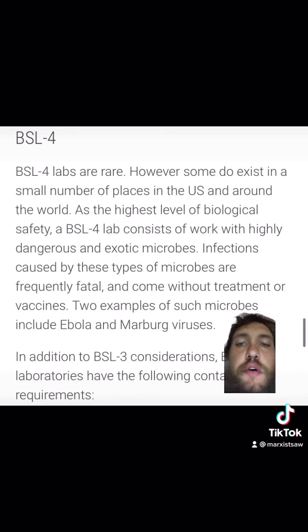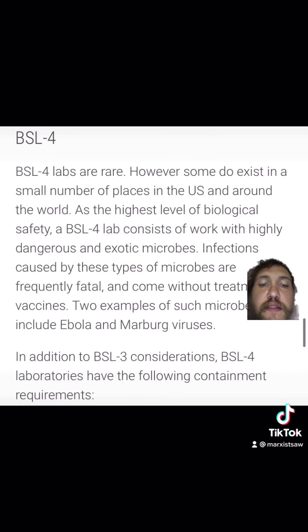So BSL-4 laboratories are apparently extremely rare. They're in a small number of places in the U.S. and around the world, but they are the most dangerous, dealing with the most exotic microbes. The infections are caused by types of microbes that could be fatal and come without treatment or vaccines. 2 examples of these are Ebola or Marburg. And then it says they have the following requirements, which Fort Detrick did not follow according to the CDC.